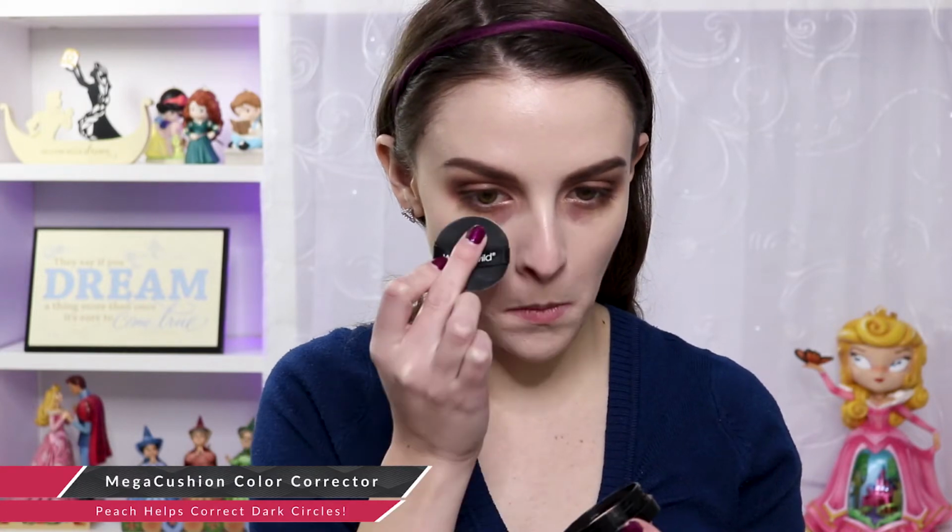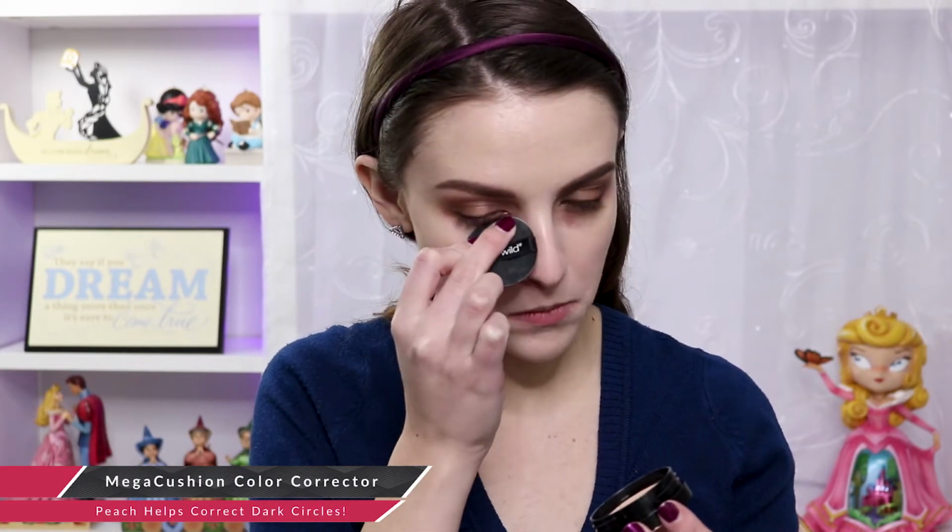Now, when I first was applying this, I was blown away. It applies so beautifully, and it made my skin look dewy and healthy and glowing. It did look luminous. It does feel lightweight on the skin. It doesn't feel like you have a very heavy foundation on.